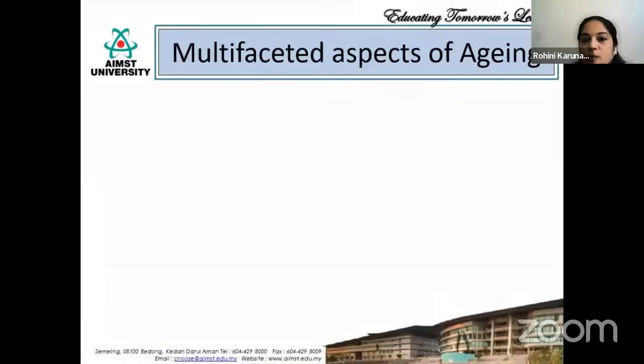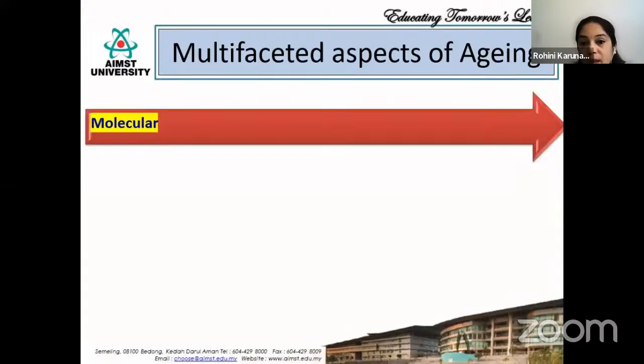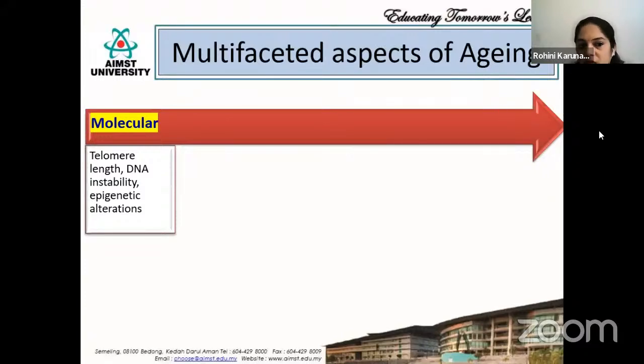When we're talking about aging, we're talking about cellular damage and other details. Putting them in sequence, first is the molecular damage. What happens when there are molecular changes, such as a DNA mutation or a telomere change? We have learned about telomeres when it comes to DNA. Telomere length, DNA instability, or epigenetic alterations can bring about aging at your molecular level.